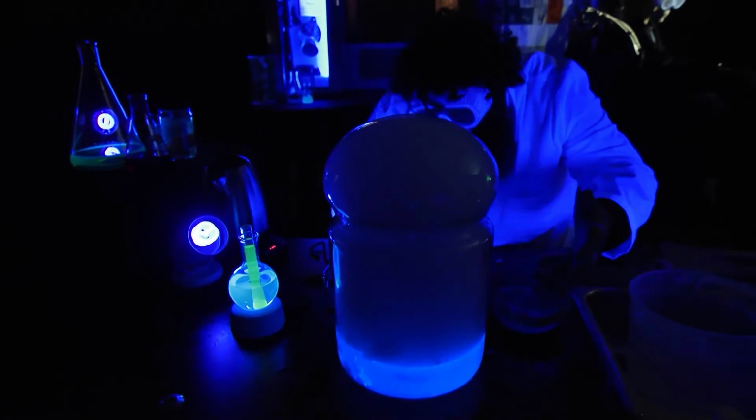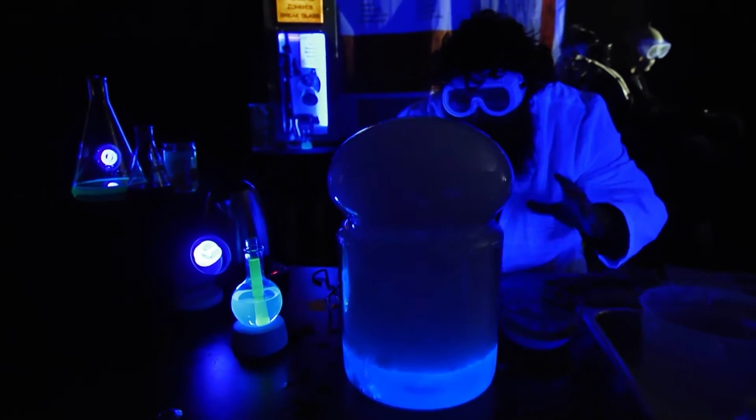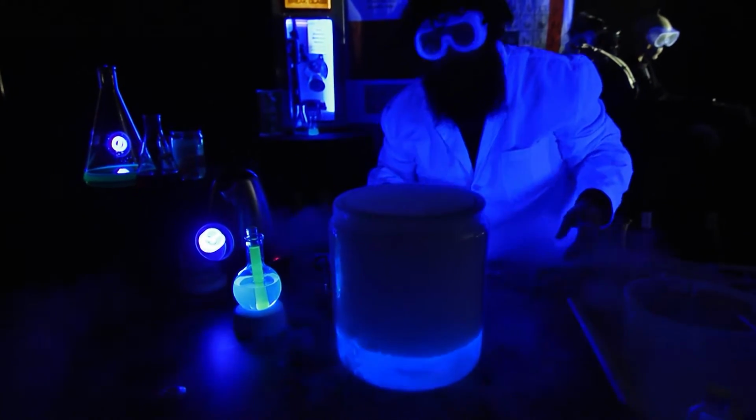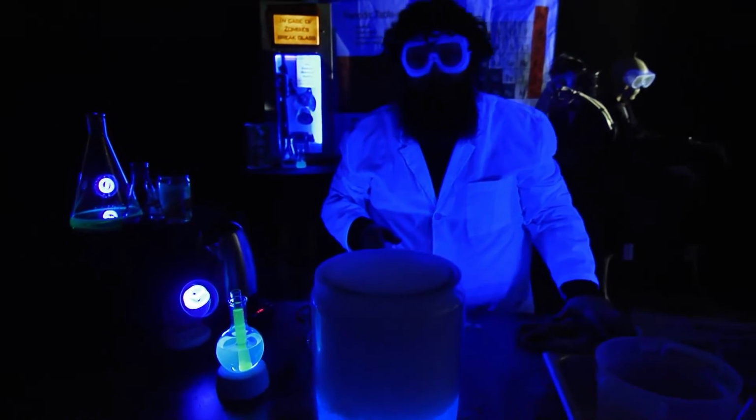Now there is your ghost bubble, made all the cooler by that glowing tonic water. Remember, that's just a little bit of quinine. You can get that at the grocery store too, the same place you buy dry ice. And there's your ghost bubble. Happy Halloween.